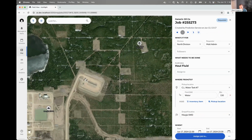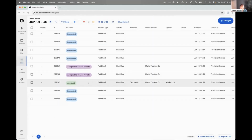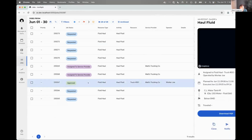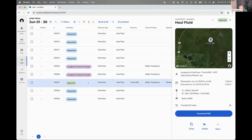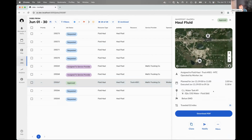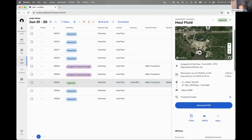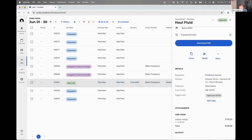So now the next thing to do is the work would get completed, and then we'd need to approve it. I'm not going to wait around for this work to be completed. I'm just going to show you what an already completed job looks like. We jump over to the jobs tab and look at an approved job. So this is one that got approved earlier this morning. This was again created by our prediction service.